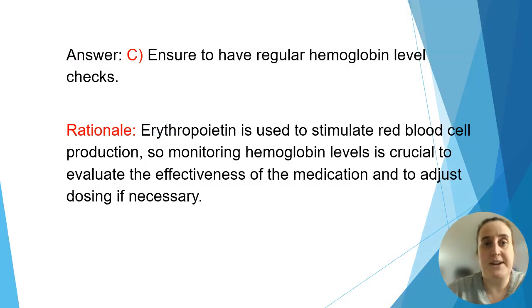C, to ensure to have regular hemoglobin level checks. The reason being is erythropoietin is used to stimulate red blood cell production, so monitoring hemoglobin levels is crucial and effective for the medication, and to adjust dosing if necessary.